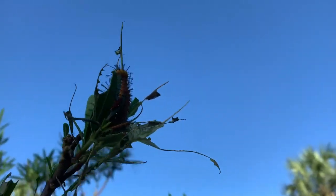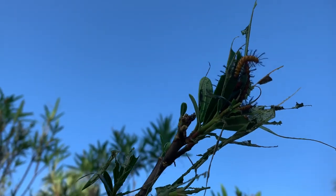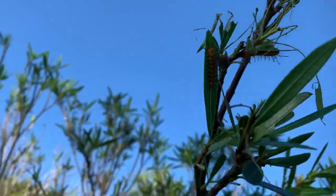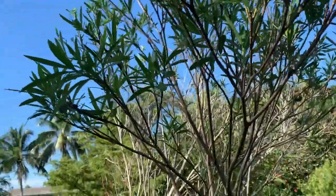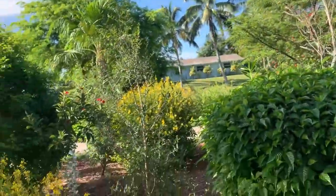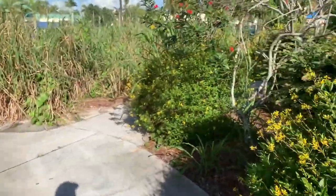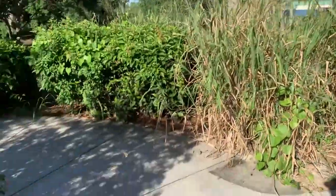You can see they're going to town. These little orange caterpillars with the black hairs, they go to town on oleander. And this plant is absolutely infested. There's hundreds of these caterpillars on it. Well, that's bug number one. It's not a very big park. Got some Jatropha.